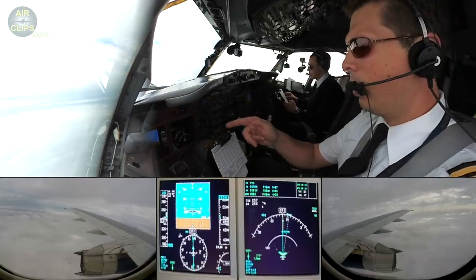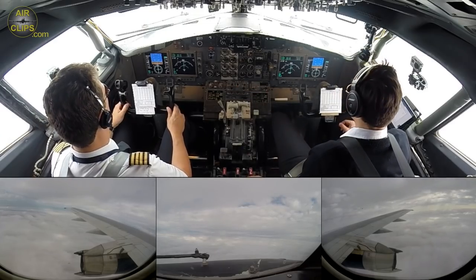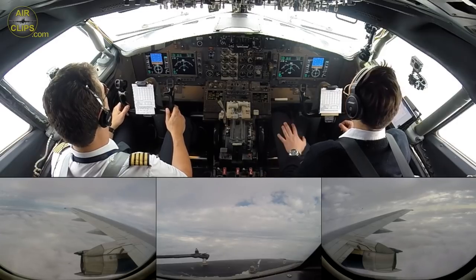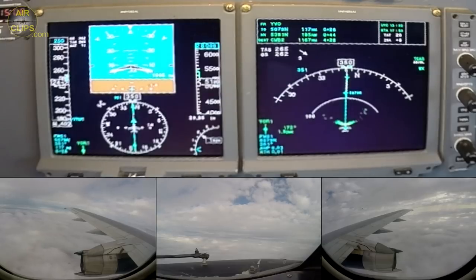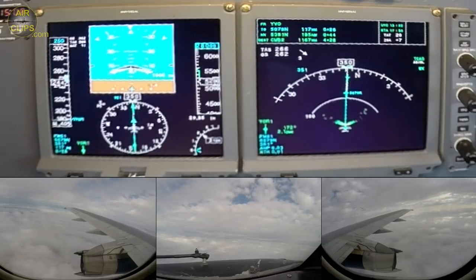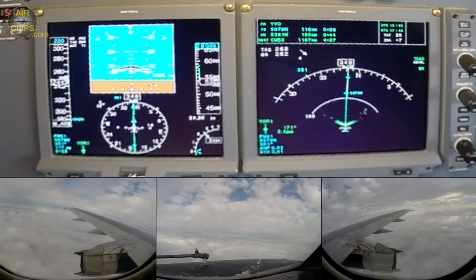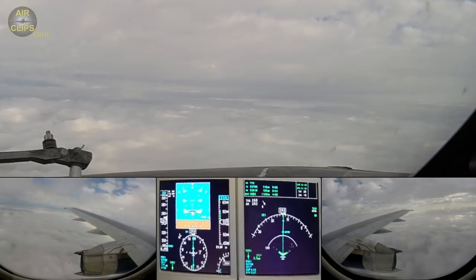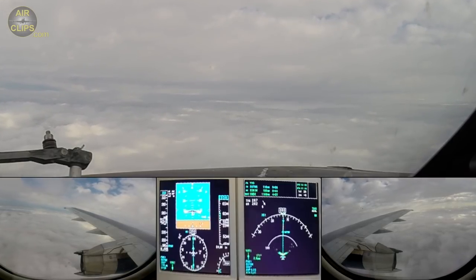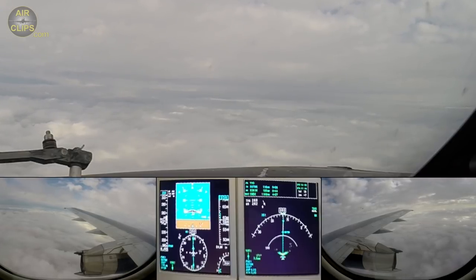Can you put the heading up front, please? Yep. Thank you. Heading up front. Yes, sir. Temperature is over 10 degrees, no need for anti-ice. Check, thanks.